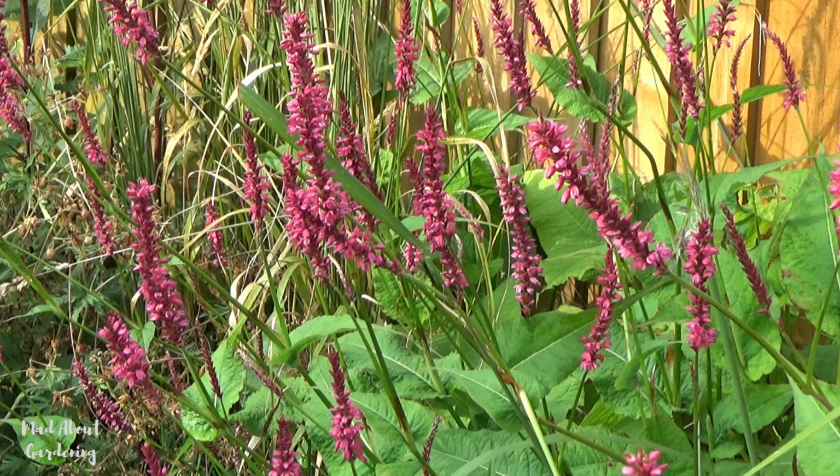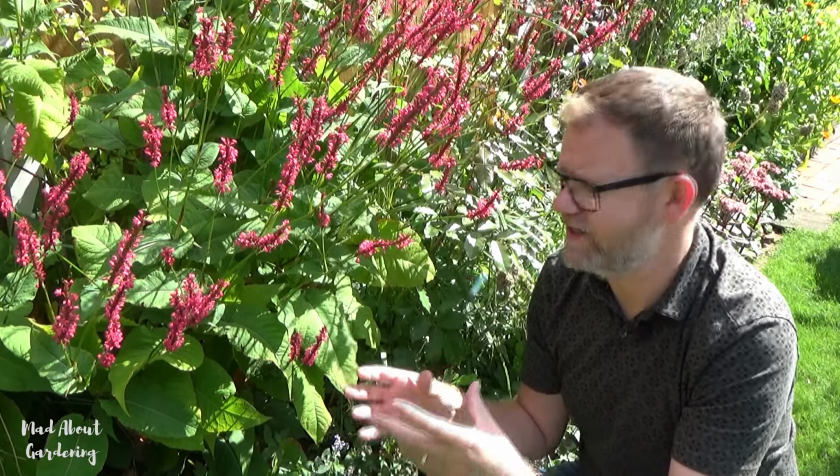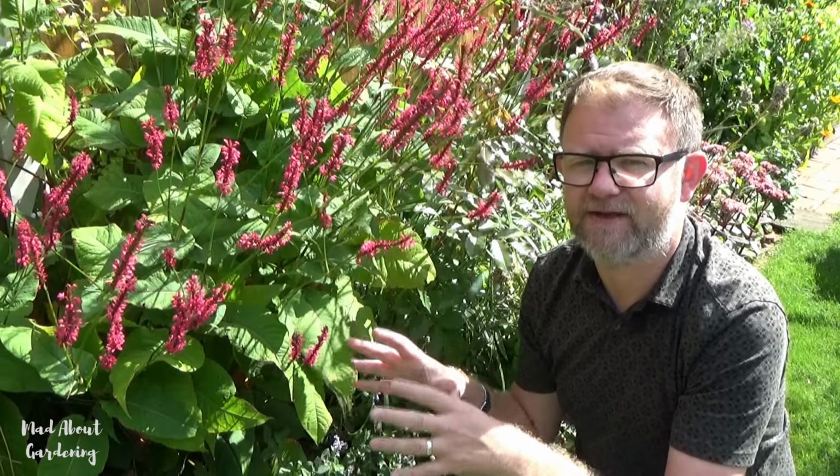It is just so robust, and it wants to grow into a large plant. So every couple of years we're having to keep dividing it to make sure it doesn't outstay its welcome in this particular area of the border. Now if you have a large space to fill, this is an ideal plant. This particular variety grows to a height of around 1.2 meters and a similar kind of spread.